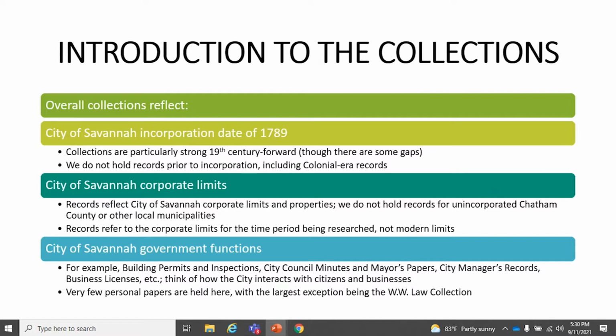Our records reflect the City of Savannah corporate limits, so the city limits. We do not hold any records for unincorporated Chatham County or the other municipalities in the area. So if you're trying to research a property on Tybee or Thunderbolt or Pooler, we unfortunately are not going to be able to help you.